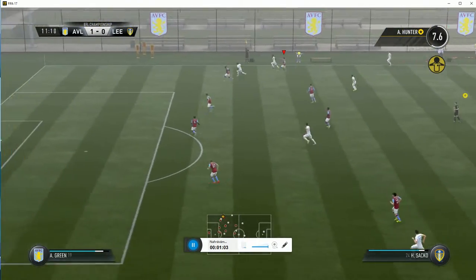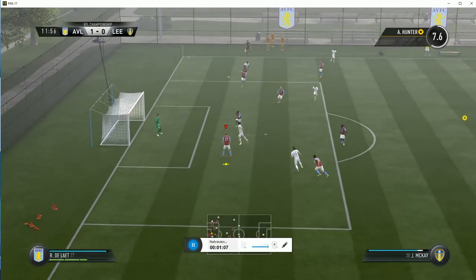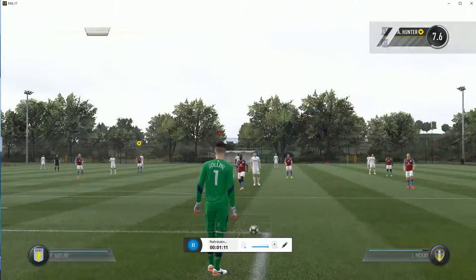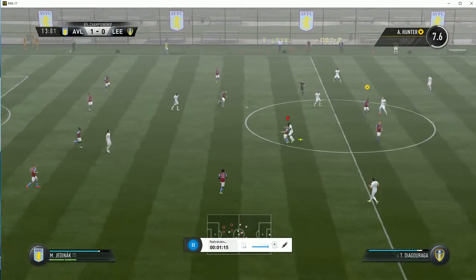Advantage rule, Leeds allowed to play on. Building steadily here, keeping possession. Goes for goal with the header. He's just put it off target, just wide of that post. Well, his teammates were convinced he was going to score there, I think.